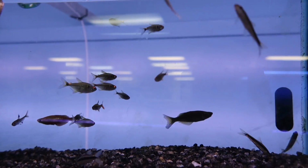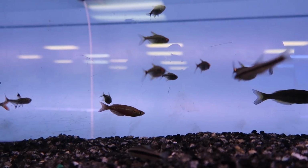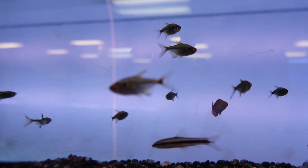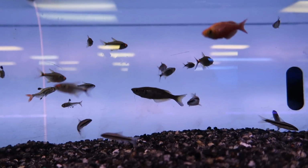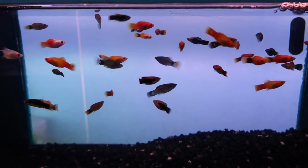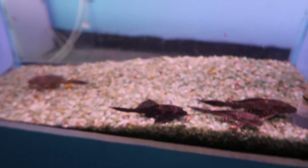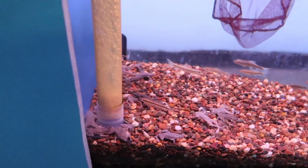Got some Siamese algae eaters. Red rainbows. Cardinal tetras, head and tail light tetras. Some mixed platies. Some more big plecos down here. Some African dwarf frogs.